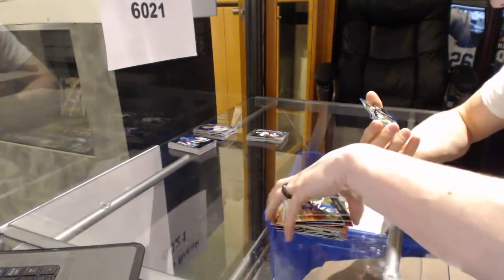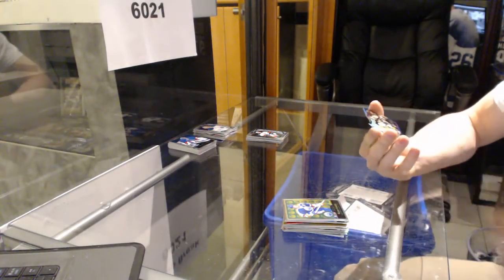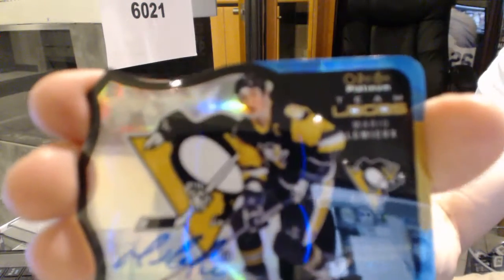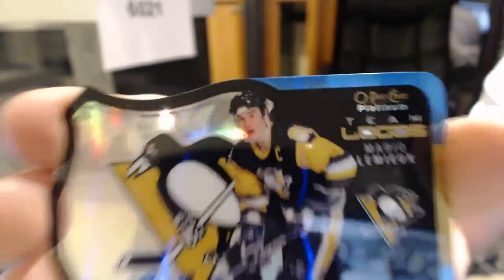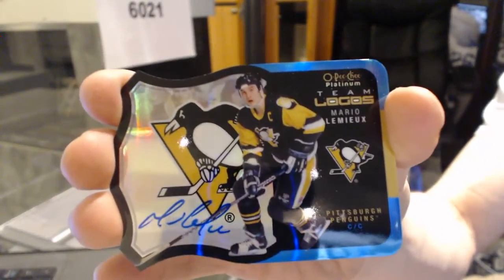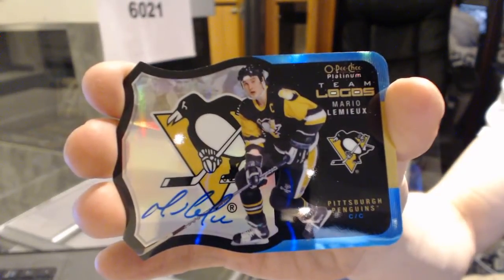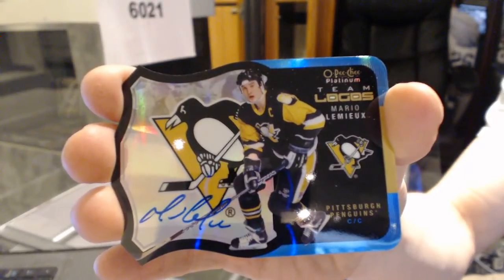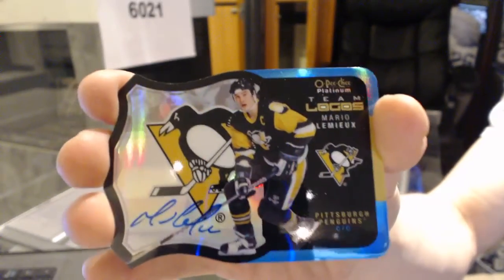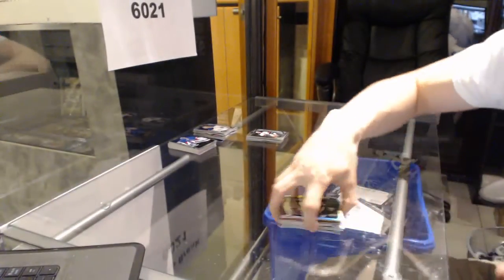Oh, hello there. We've got a Team Logos die-cut autograph blue for the Pittsburgh Penguins, Mario Lemieux. Mario Lemieux, Team Logos, die-cut autograph for the Penguins.